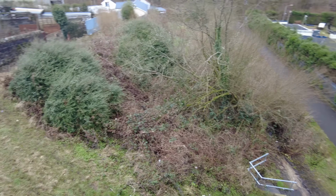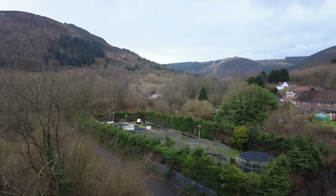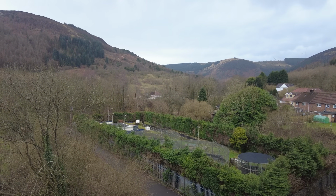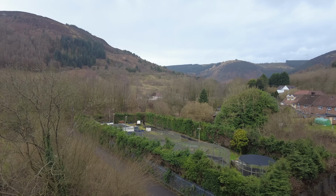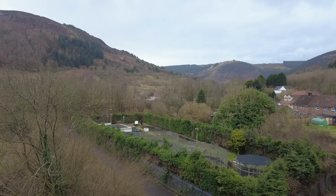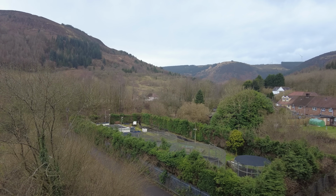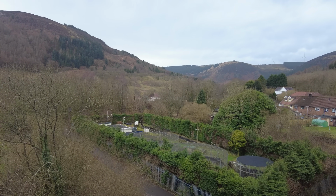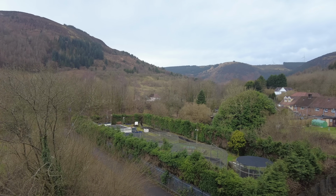But just look at that view there. Blaencwm. Even on a day where the sun is not out, it still looks beautiful, doesn't it? I was thinking the other day, it's good that the windmills are on top of the mountain, because then you can tell how windy it is and about how many layers of clothes you need to wear if you were ever going to walk to the top of the mountain.